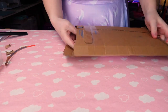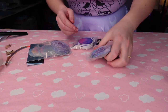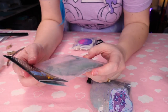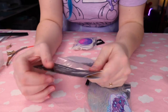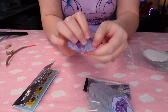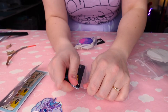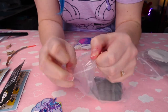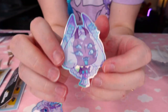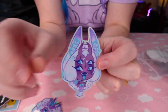Oh, okay. God, they're all holographic. Oh my god, let me take them out of the packaging. I need to see these up close. They look so good. Oh my god. Wait, where are you? There you are. Look at the holographic. And then this one.